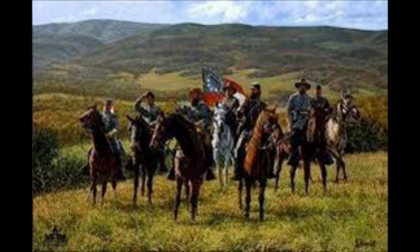This will be a big victory for Jackson. After this, he'll go on for a series of victories here in the Shenandoah Valley. But this is the place where it's the very first victory of his Valley campaign.